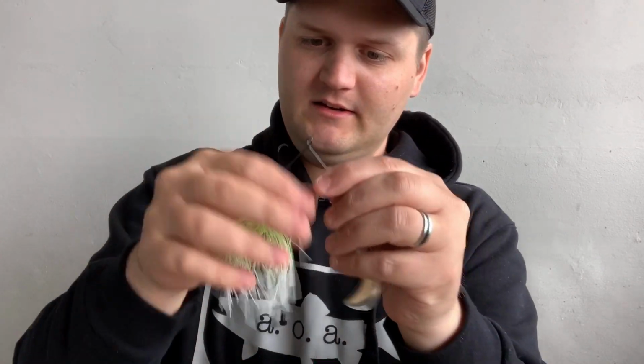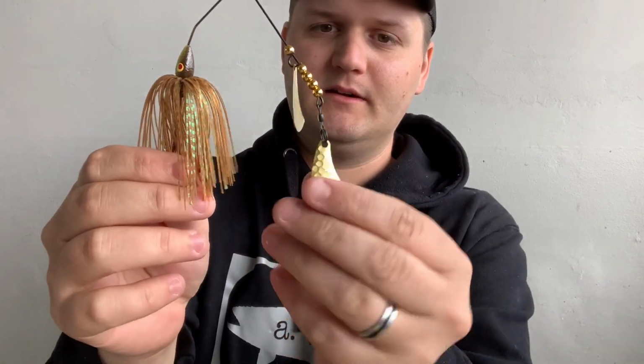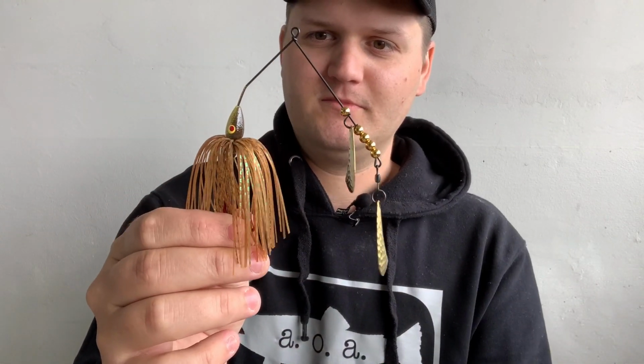I also got one of my favorite colors, just the classic, white and chartreuse with silver blades. And then this color, I don't know what the color is, but it's kind of like a brown pumpkin with green fleck and brass blades. So again, quality spinner bait, really nice red hook, works great.